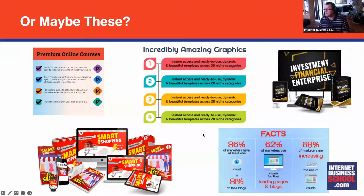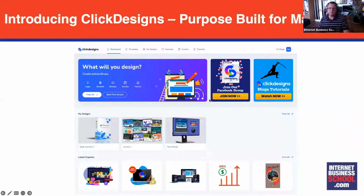Here are some more images that can be done with this new bit of software that we're going to have a look at. Luther says he's about to cancel Canva Pro. Yeah, good idea. I'll show you where to reinvest in a moment. So this is what we're going to look at. It's a platform called ClickDesigns.